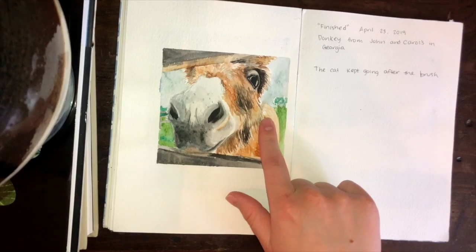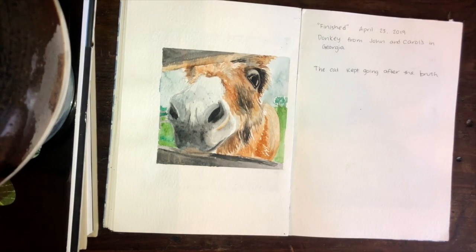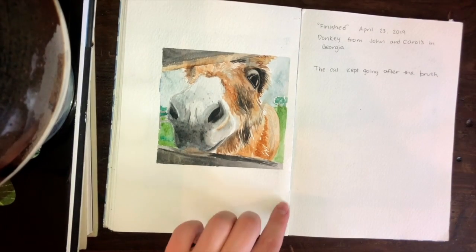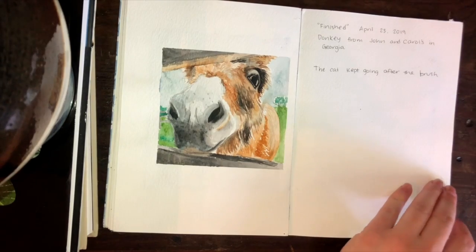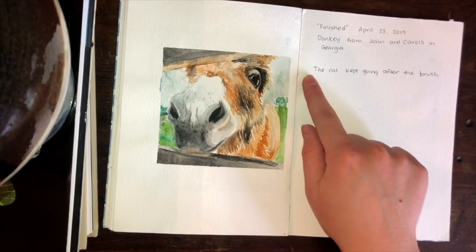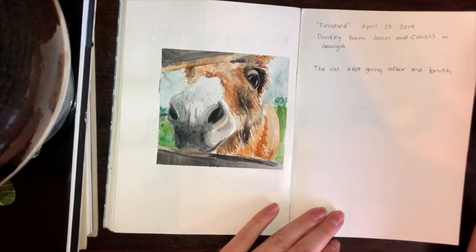And this was, I would show you the picture I did this based on, but you're a phone, so you get it. It's a donkey. We went to Georgia on the way back from New Orleans, and we stopped at a family friend's house who moved there from New Jersey. Hadn't seen them in a few years, and their neighbors had donkeys, and they just walked over, and this was the little baby. So cute. But we had just gotten a cat when I was painting it, and the cat kept going after the brush. So if there are any mess-up spots in there, it just adds character, but that's why.